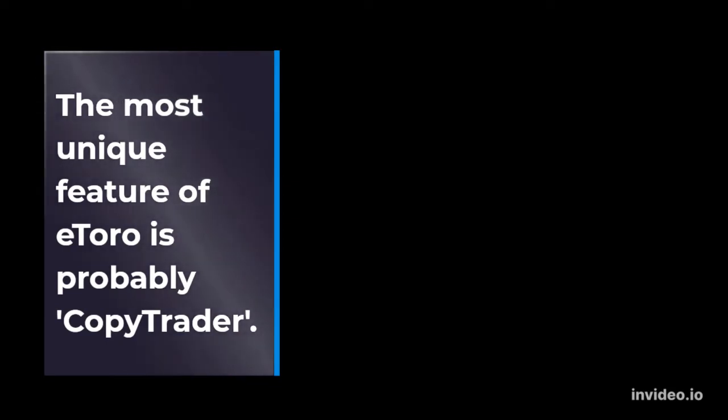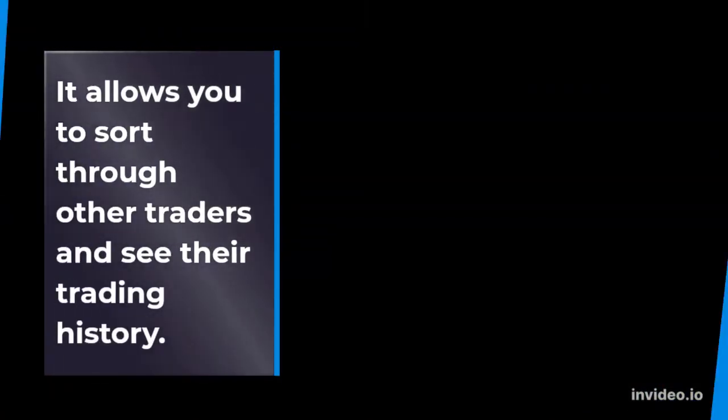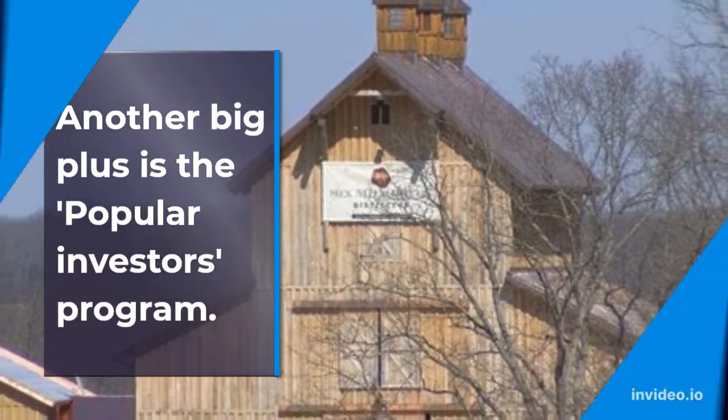The most unique feature of eToro is probably Copy Trader. It allows you to sort through other traders and see their trading history. This includes how much they have made or lost over any given period. If you find a trader you like the look of, you can allocate some funds to automatically invest and copy their trades.